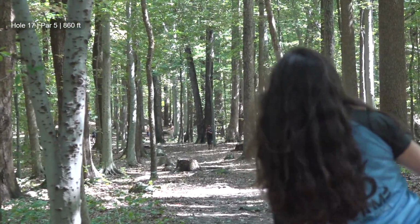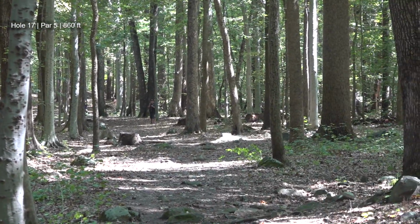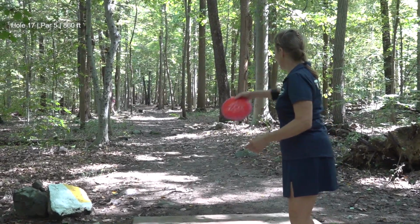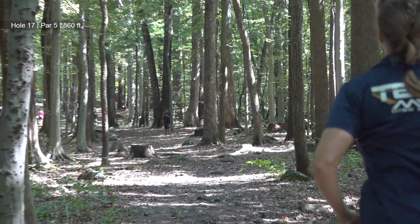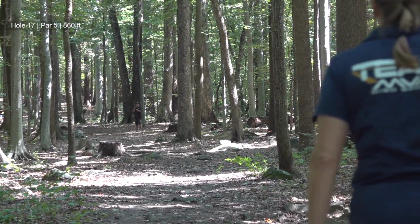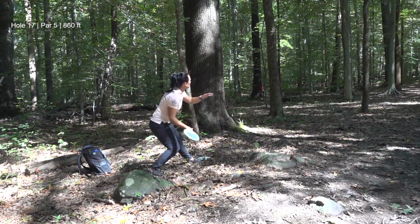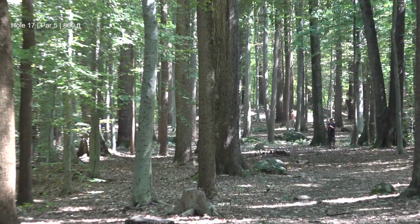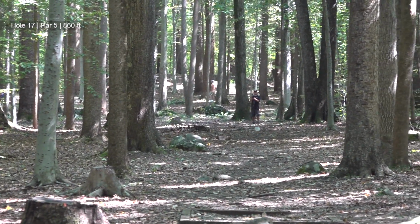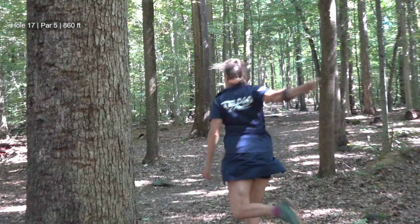Kristin with an early tree, a kick left. Paige and I are off there on the right-hand side, which I actually like to be over there. It seems to have a pretty open lane for my sidearm. Elaine throwing her patented turnover with that MVP disc with a pretty good kick there. It's a really tough hole, but Kristin powered a sidearm through. I don't even know where she found those gaps, but she put herself in a great spot. Perfect spot, absolutely.